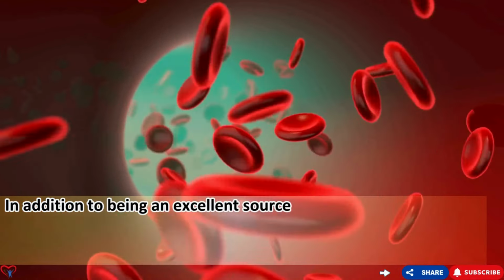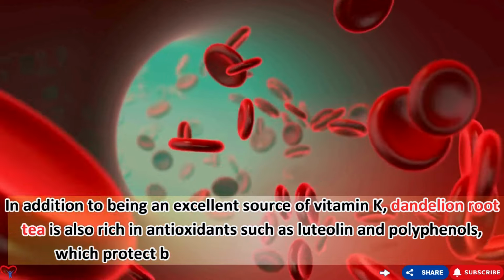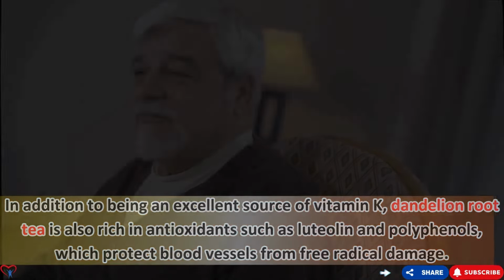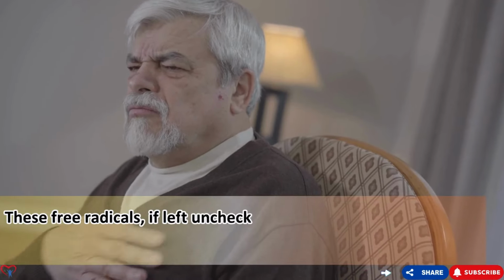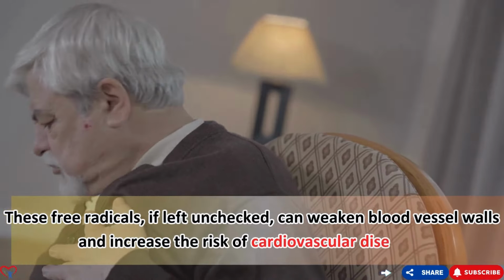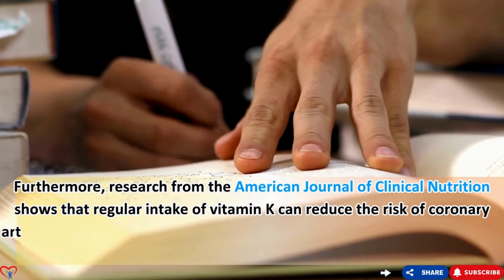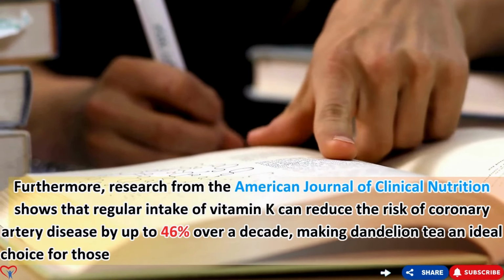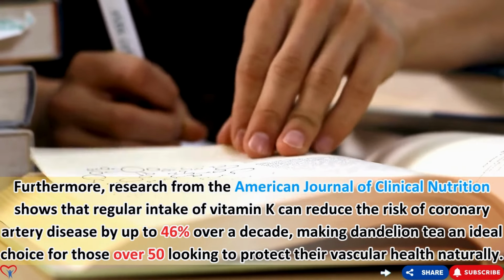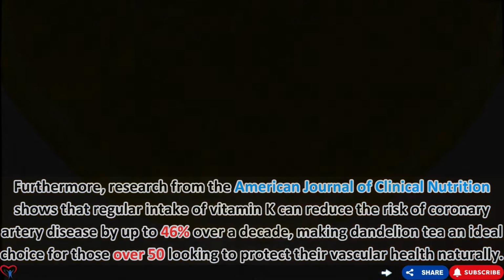In addition to being an excellent source of vitamin K, dandelion root tea is also rich in antioxidants such as luteolin and polyphenol, which protect blood vessels from free radical damage. These free radicals, if left unchecked, can weaken blood vessel walls and increase the risk of cardiovascular diseases. Furthermore, research from the American Journal of Clinical Nutrition shows that regular intake of vitamin K can reduce the risk of coronary artery disease by up to 46% over a decade, making dandelion tea an ideal choice for those over 50 looking to protect their vascular health naturally.